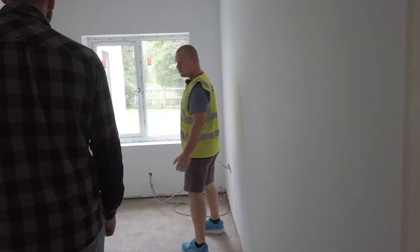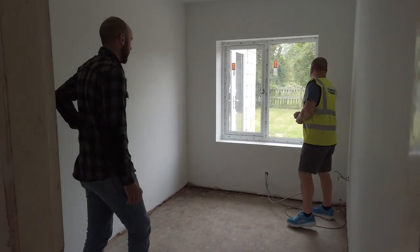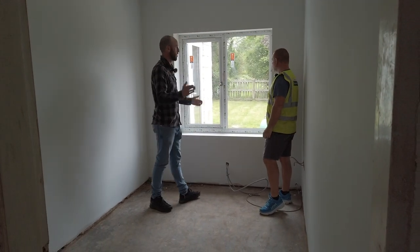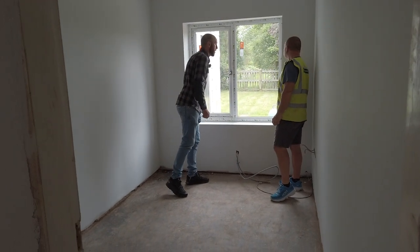So considering this is not a massive room, but with that big window, it definitely makes you feel bigger, doesn't it? Yeah, this is the smallest room in the house. Okay, so you're going to render the extension? Yeah, it's getting rendered, and the back of the house and the front will be rendered as well. And what are you going to put on top? Just coping stone? Yeah, just copings.